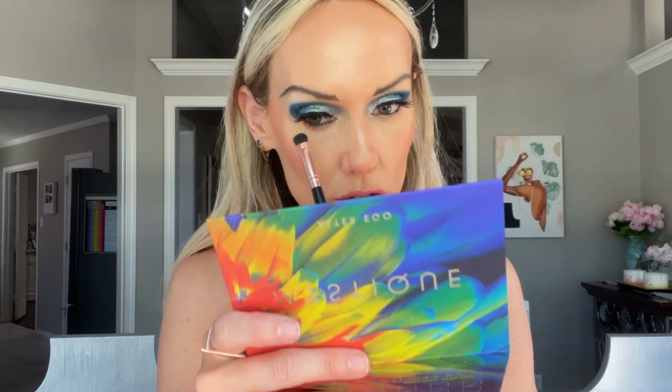All right, so I'm gonna go in with Papaya, the matte orange, and put that on the lower lash line. And then I'm probably gonna just go in with Feisty right under it, a little bit closer in.